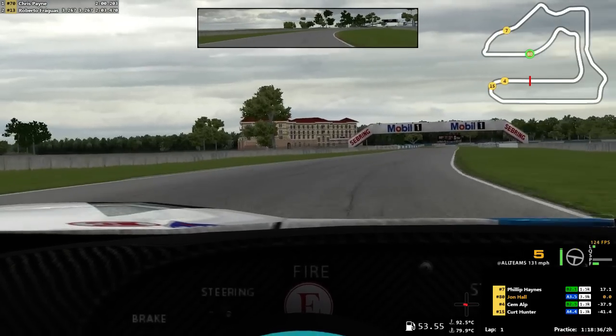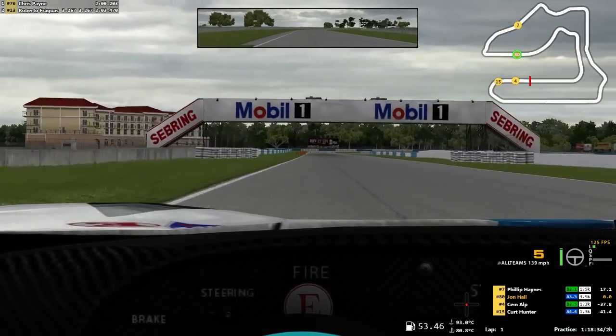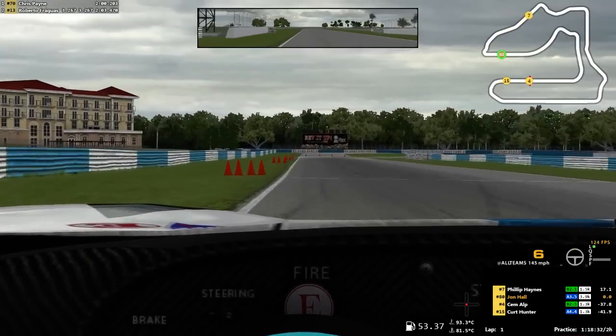Start working on brake points and all that fun stuff. What gear I'm supposed to be in for what corner.